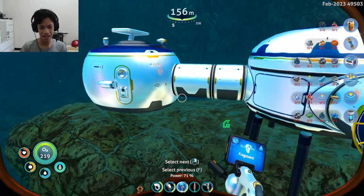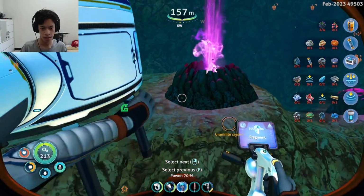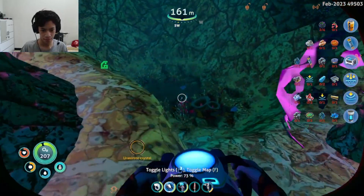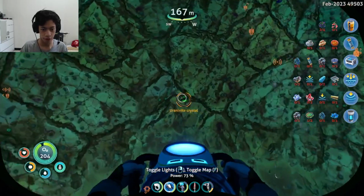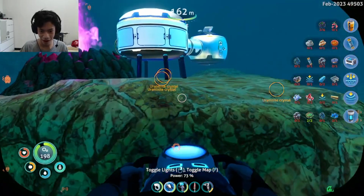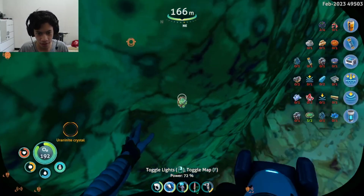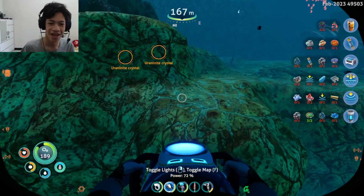Really cool. Yeah, I should be using a thermal plant, but I don't have the resources for that. I didn't bring that. If I used a thermal plant it would be so much easier. Okay, found one. See, easy. Found another one. Oh my god. I love scan room. Whoa. I'm gonna put a nuclear reactor room in my base because my base power source is a solar panel.